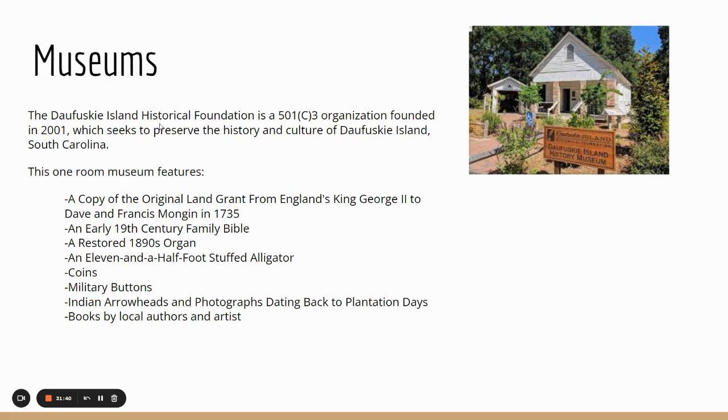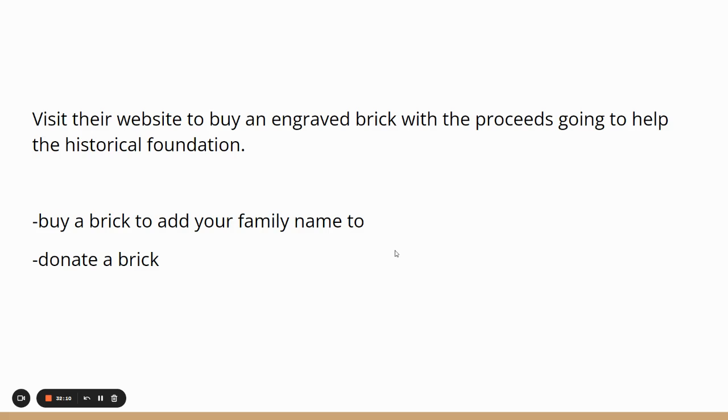Museums. So you've got the Daufuskie Island Historical Organization. It was started in 2001. And you'll see these little bricks as you first come in, so we'll talk about that in a minute, but this one room museum has the original land grant, an old 19th century family Bible, an organ, a stuffed alligator, coins, military buttons, Indian arrowheads, and a lot of the books from local authors and artists. You can buy one of the engraved bricks if you go to their website, and it helps out the foundation. You can buy a brick and put your family's name on it and then look for it the next time you're there, or you can donate a brick to someone.